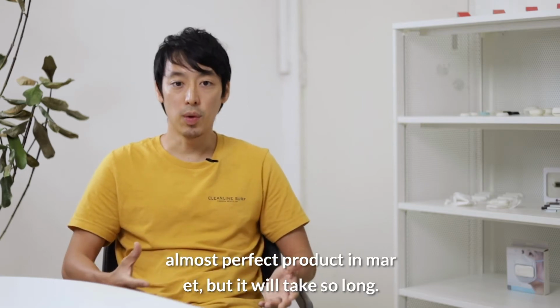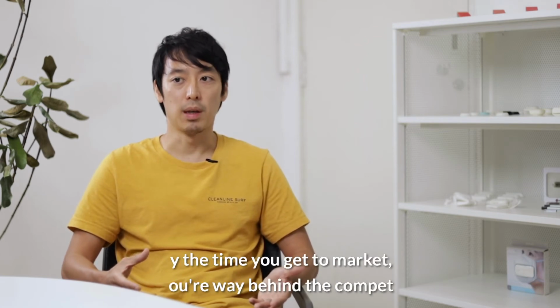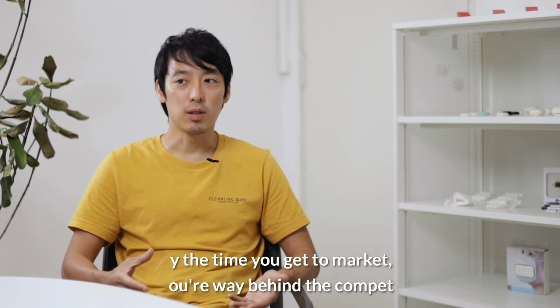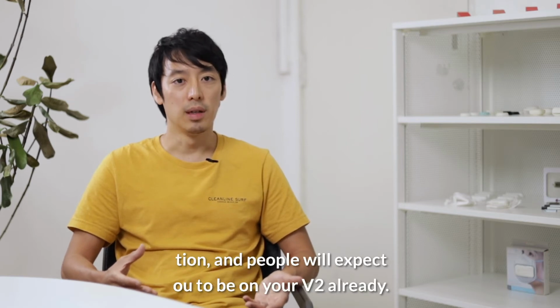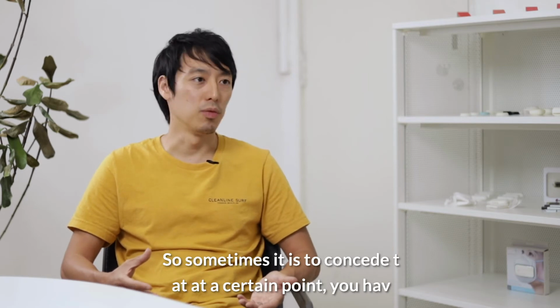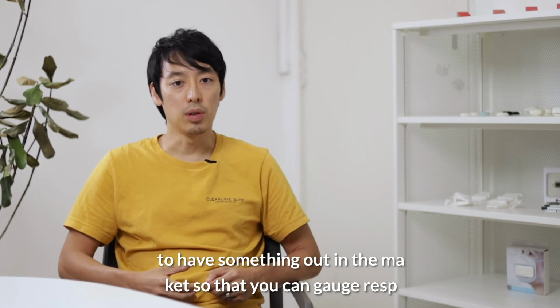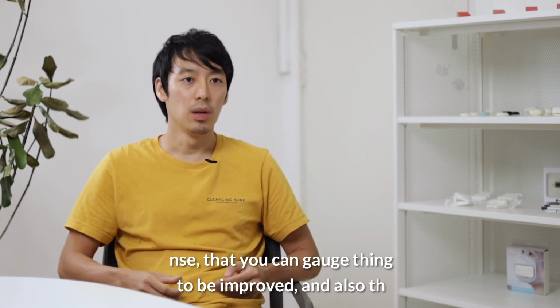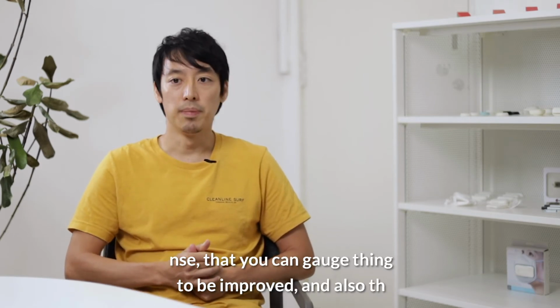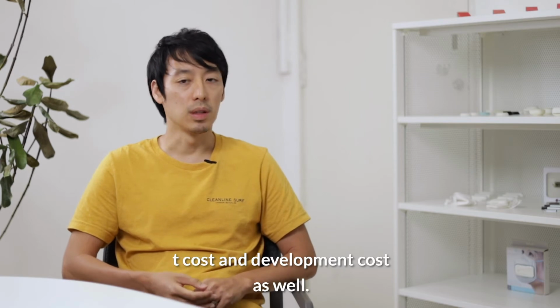saying that, hey, you know what, we can have an almost perfect product in market, but it will take so long. By the time you get to market, you're way behind the competition, and people will expect you to be on your V2 already. So sometimes it is to concede that at a certain point you have to have something out in the market so that you can gauge response, that you can gauge things to be improved, and also that you can have something out at reasonable cost in terms of product cost and development cost as well.